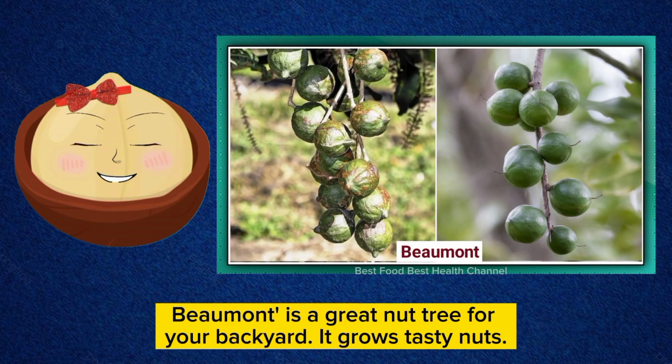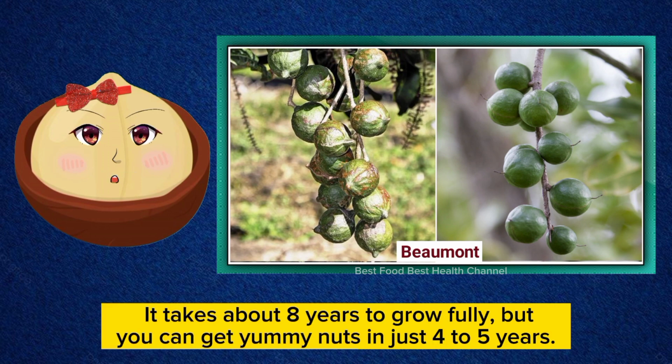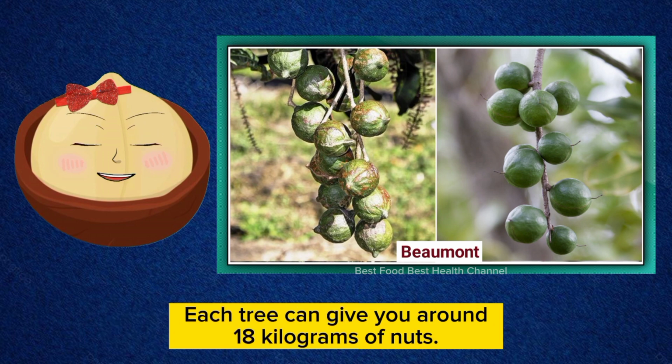Beaumont is a great nut tree for your backyard. It grows tasty nuts. It takes about 8 years to grow fully, but you can get yummy nuts in just 4 to 5 years. Each tree can give you around 18 kilograms of nuts.